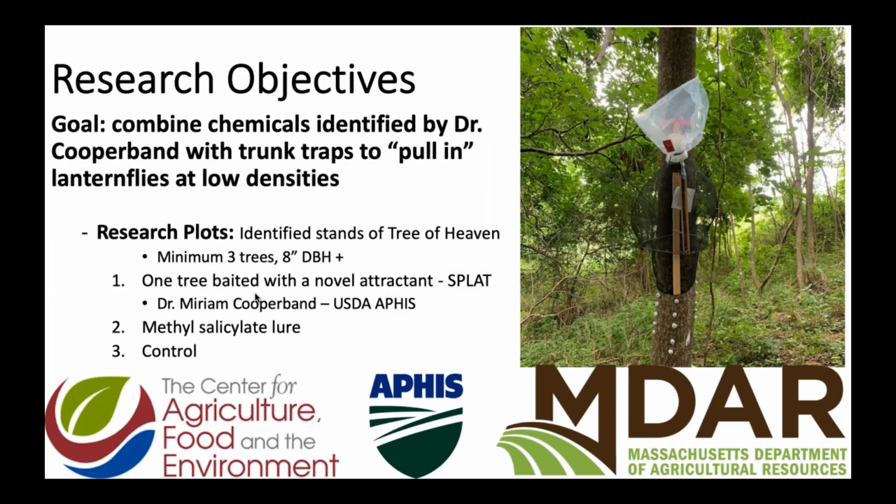So to get finally to our research that we've been doing, we're trying to combine the chemicals that Dr. Cooperman is isolating and test them in a low density situation, which is thankfully in Massachusetts, we have no lanternfly yet, but going forward there could be, and to see if the lures that she's developing and the trunk traps can be used together to pull in lanternflies in low densities.